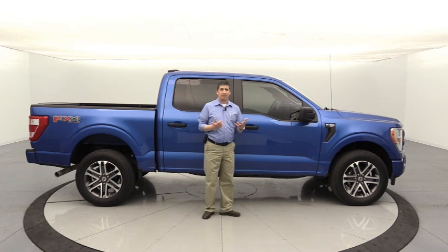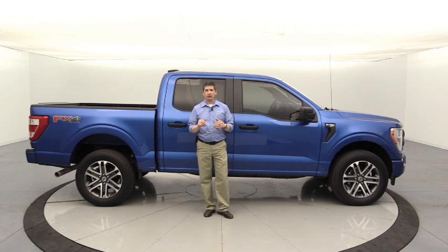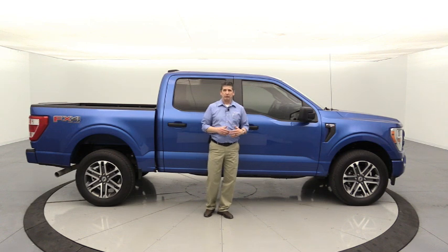So a real nice appearance package here that is very popular. We ordered it on several of our trucks. Again, available in a Super Cab or Super Crew, not available with that 8-foot bed, and not available with those two engines and a couple other exceptions there as well. So pretty popular package. So think about doing that and adding that to your truck as well.